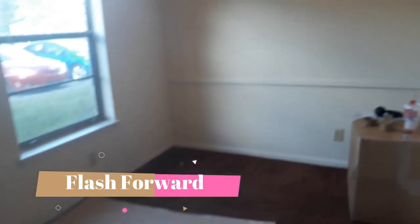Ciao. So now this is what the apartment looks like right now. Only a couple boxes left. The bass drum. Empty, empty, empty. Really, really empty.